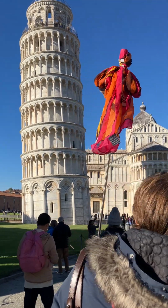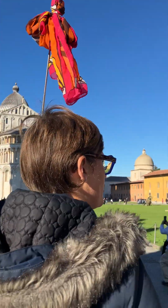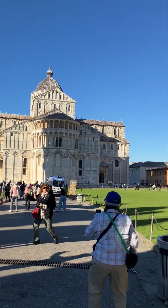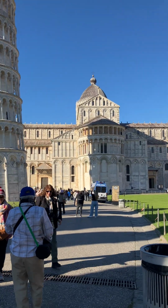Tower, but it is, as you can see, a little bit curved. And as soon as we have everybody here, I'll tell you the reason why.